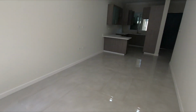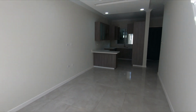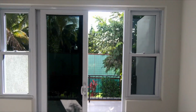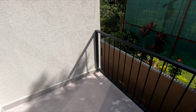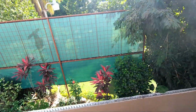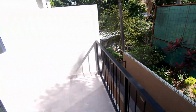So this is obviously the living room area, and then up here would be the dining area, and you do have the lip that comes out from the countertop, so that can be a breakfast counter for you and the kids. We have the area here for the air conditioning unit. We have 2 windows on either side and a decent sized glass door and a nice balcony area. Next door has some really nice plants. This can be a nice peaceful area for you to come out and just relax and unwind.